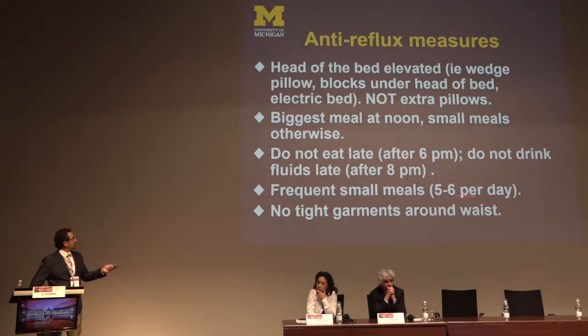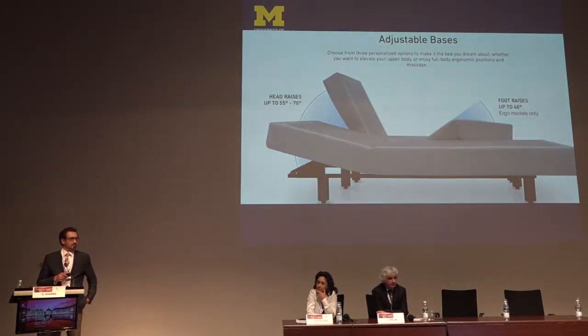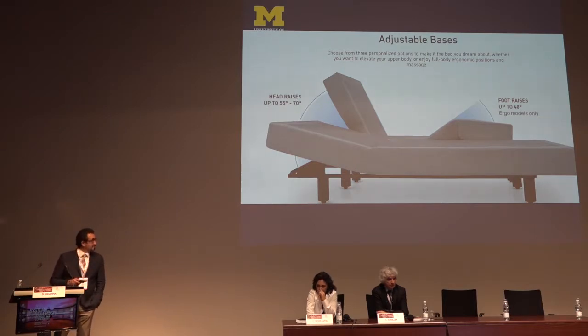Try not to eat late. So you can't have any dinner after 6 o'clock today, okay? I'm just kidding. You can, and have frequent small meals, and try to eat small meals throughout the day. Looks like people got the joke. Okay, that's good.